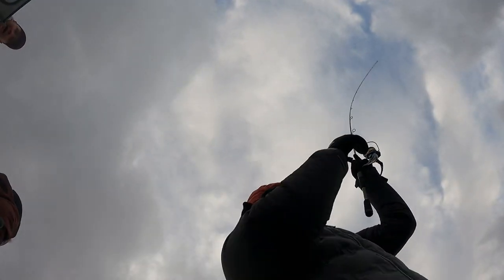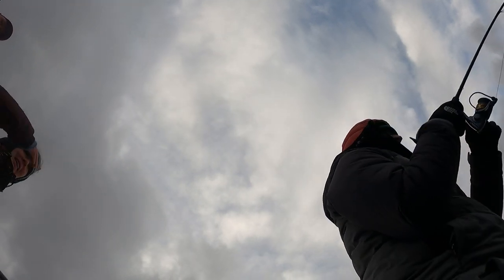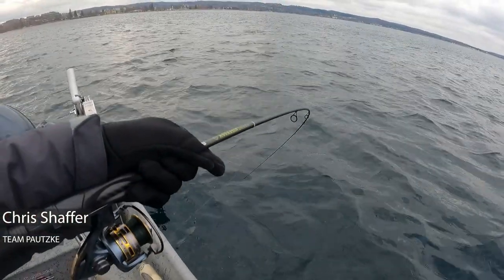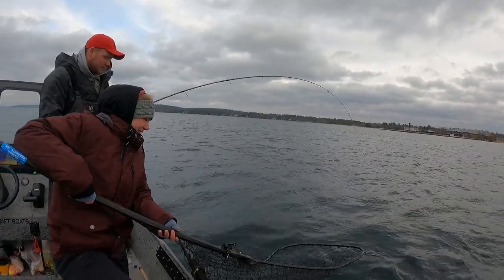I got one. No way. Hold on a second. I got one. Come on, baby. Come on. Oh, I got the bottom. I think I got the bottom, folks. I thought I had a good one. Look at this. Oh man, it's either a sturgeon or the bottom. We're back on. That is hooked up.